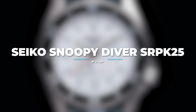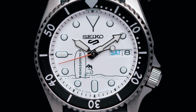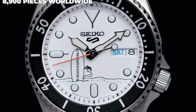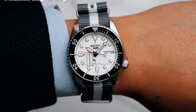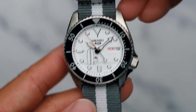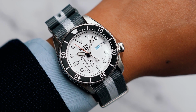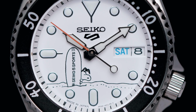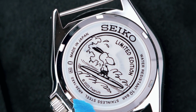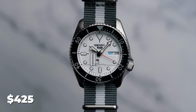Anyways, moving on, this time is the Seiko 5 Surfing Snoopy. Now, Seiko 5 has been making basically their own mod watches. It comes in a SKX case, and it's limited to 8,900 pieces worldwide, and it comes in a 38mm stainless steel case and on a white and gray NATO strap, which fits that comic strip theme so well. The case size is amazing, wears great on me, and it's such a fun collectible watch. On the dial side, Snoopy has his surfboard, and when you flip it over to the case back, he's now riding a wave, which is just super fun, and it also comes in a collectible watch box priced at $425.